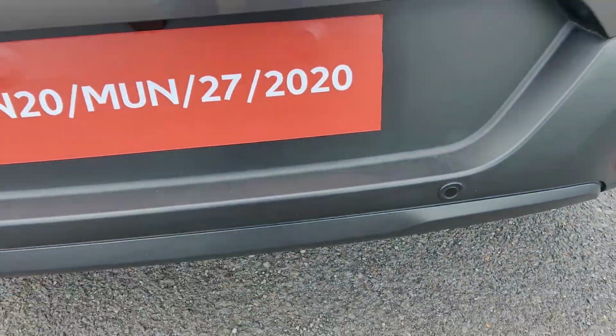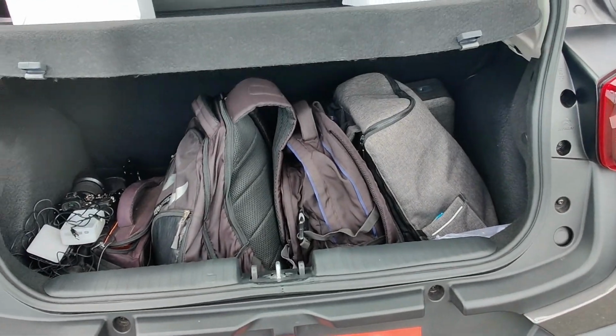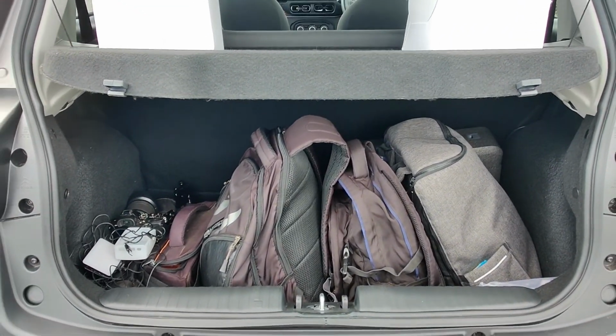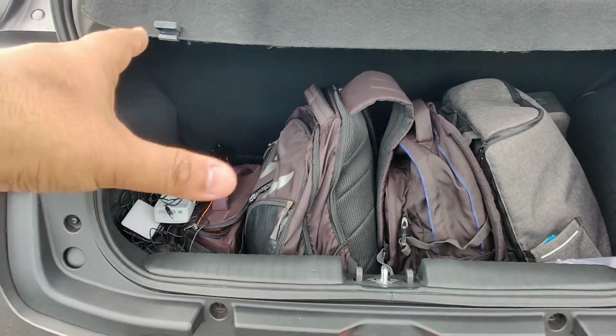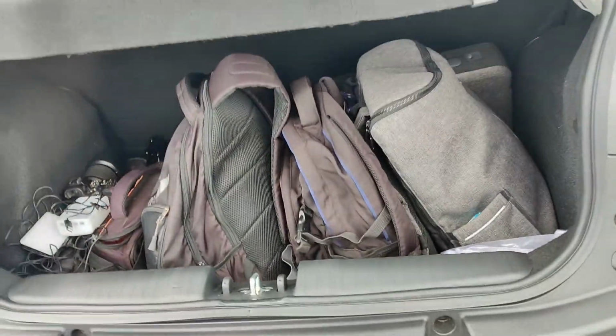There are reversing sensors, not a camera, and that's how you open the boot, which is fully packed right now. As you can see, 313 liters of space can accommodate this level of stuff. There can be more stuff also that can be accommodated, and it's a very nice boot to have.